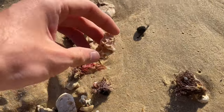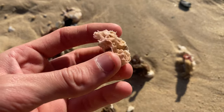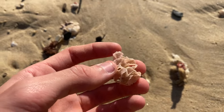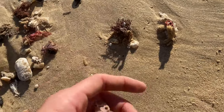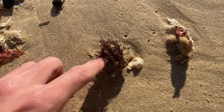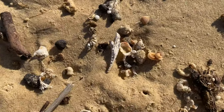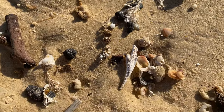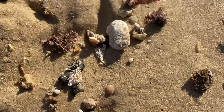Wow, look at that big piece of coral. I call this DNA coral. And that's one of the biggest pieces I've ever found for sure. Look at it. Oh, I thought that bush was attached to that. That's a shame. And look at all the sand dollars trapped inside of that one. That is awesome. Nice piece of coral. Do we have any more of those pieces? Nope, just a lot of sand dollars.